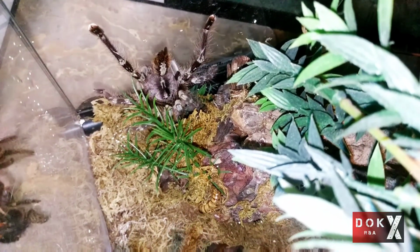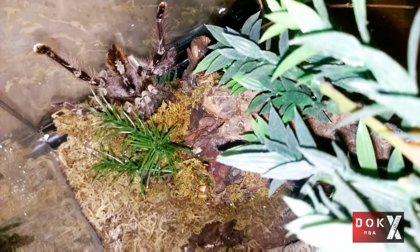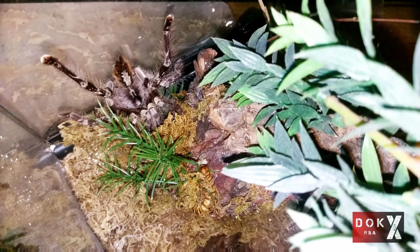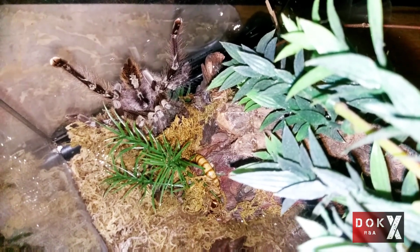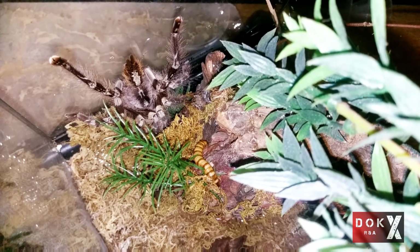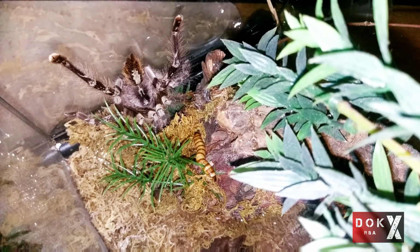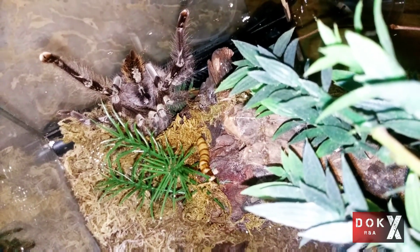One of the things I love about Poecilotherias, and I like keeping my Poecilotherias in glass tanks. They just seem to do better for me than in plastic. That's just me. Remember, everything I say is always just advice, stuff that I do on my part that works for me. But what I like about these glass tanks is that you actually get to see stuff like this, stuff that would kind of mimic what would happen in the wild if you just toss a worm in there.